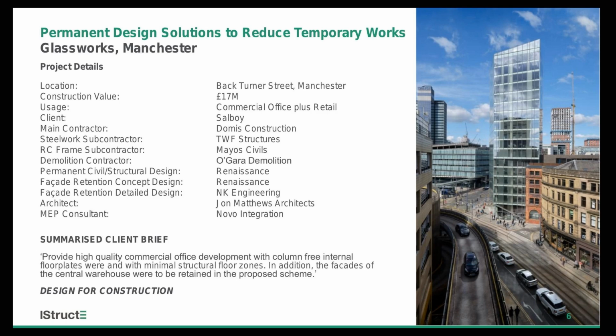We've also put the client brief here because that's quite important context to where the design came from. The brief was, as is typical for high-end office, to create a column-free internal office floor plate, which we'll come on to later in the presentation. We did try to challenge that at some points, in terms of whether we could keep existing columns in the middle of the floor plate, which was apparent in the existing building, and move to more of a reuse of the existing building rather than just a facade retention scheme.